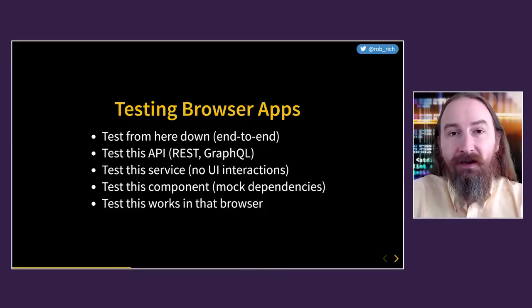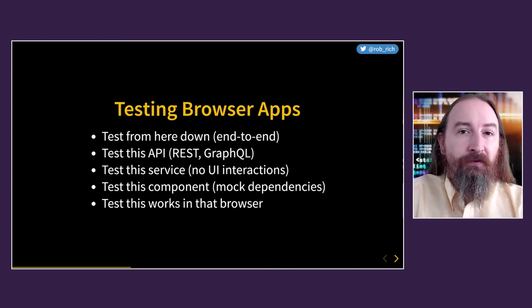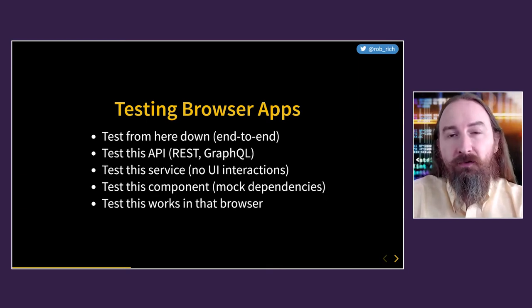When I'm looking at browser testing, I'll use lots of different tools to accomplish different types of tests. And let's take a look through those. I might have tests from here down, end-to-end tests. I might have testing this API, firing requests at a REST API or GraphQL or gRPC API. I might test the service, and by service, I mean a little unit of functionality, unit tests. I might test this component. That's where we start to build in user experience things. We're still not validating the website, but we're starting to click buttons and see what happens.